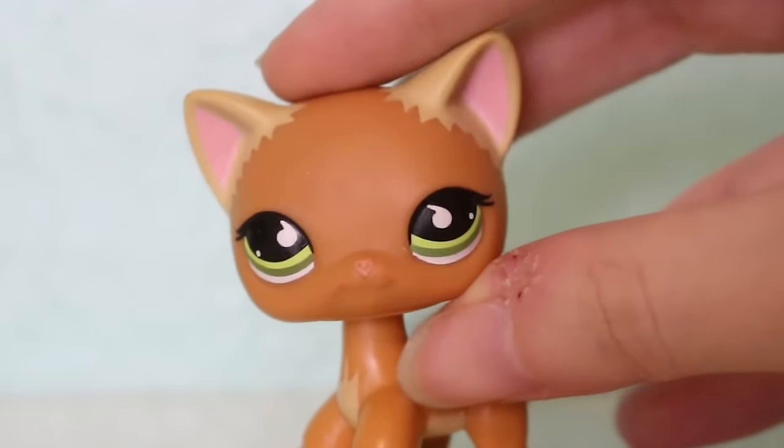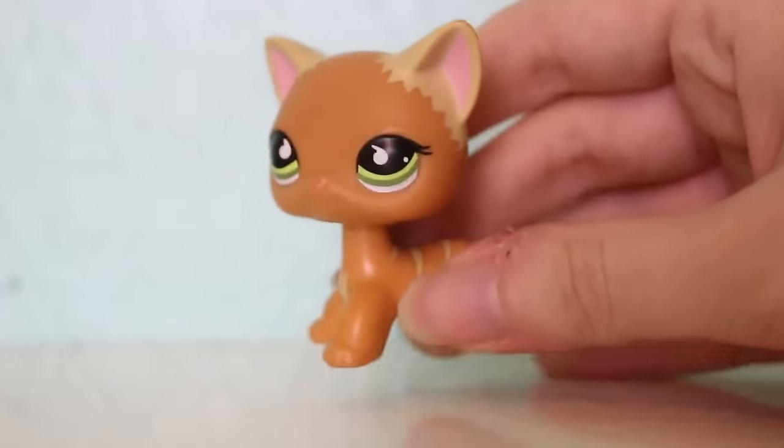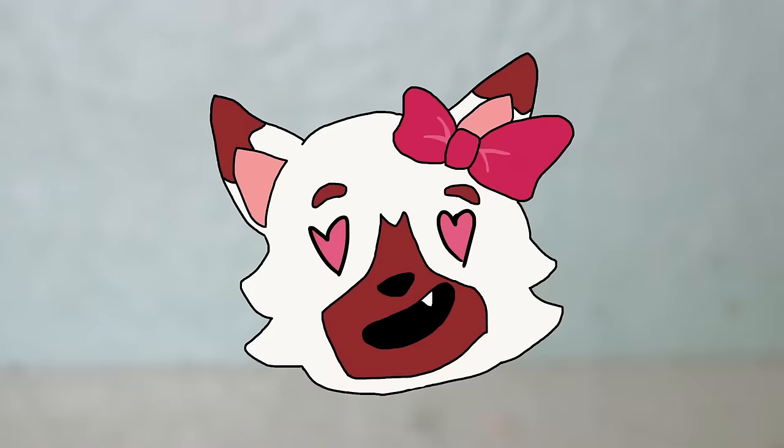They included a bonus short hair. She's fake as well, so that kind of sucks, but I do appreciate the gesture and the presentation. That's something that I definitely was not expecting. And now let's move on to the accessories.